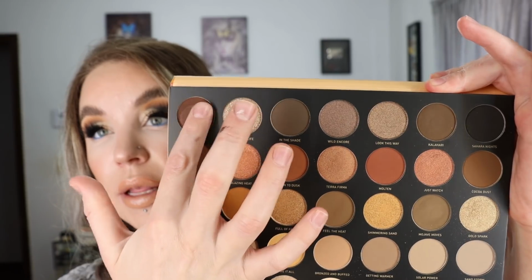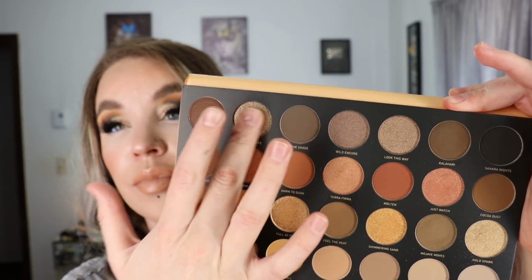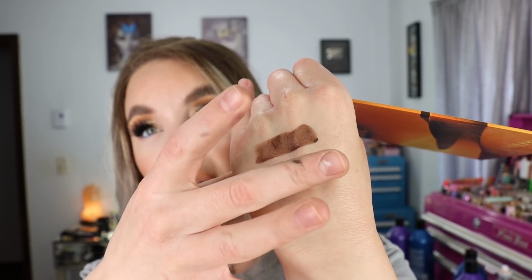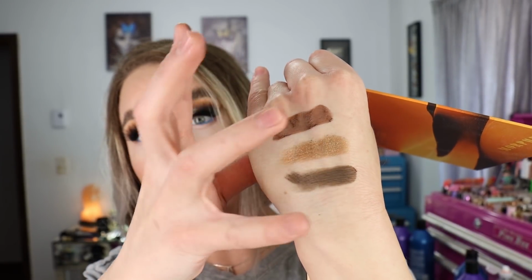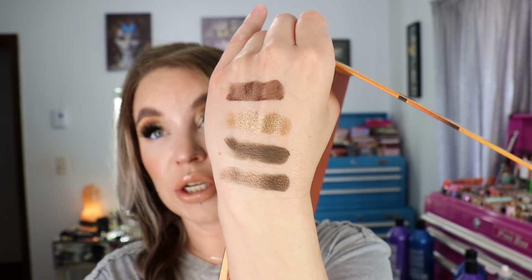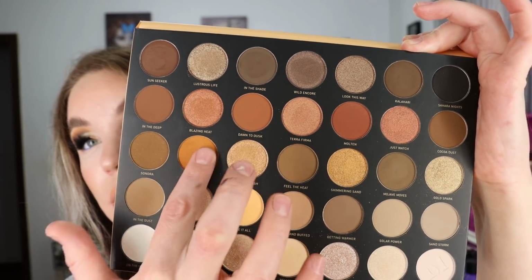So I don't think I've got enough arm space to do 35 shades, but let's swatch a couple. Yeah, the mattes are just really creamy and buttery and smooth. And I think you can use Ulta coupons on this too. I got this at Ulta. But this formulation, based off the last couple Morphe palettes that I've purchased, is newer. It's different and it's better. It's really nice. So let's do some of these warm tones.